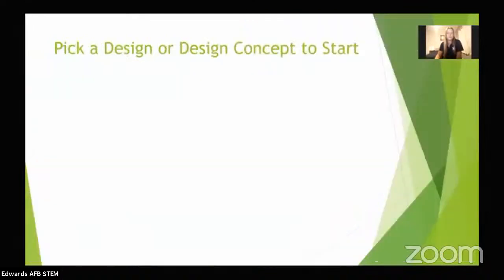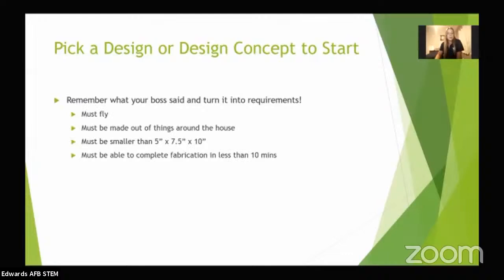and then you move on to the next step, which is to pick a design, or at least a design concept to start. So the way you do this is you think, what did my boss say? And you turn what he says into design requirements. So he mentioned that it must fly. We will say that it needs to be made out of things around the house because he said he wanted it to be inexpensive. It needs to be smaller than these dimensions so it can fit in that shoebox that he mentioned.